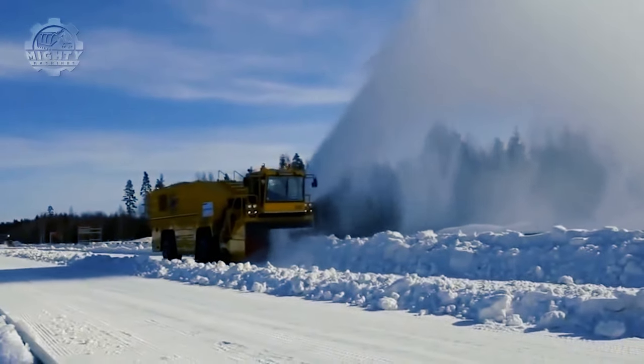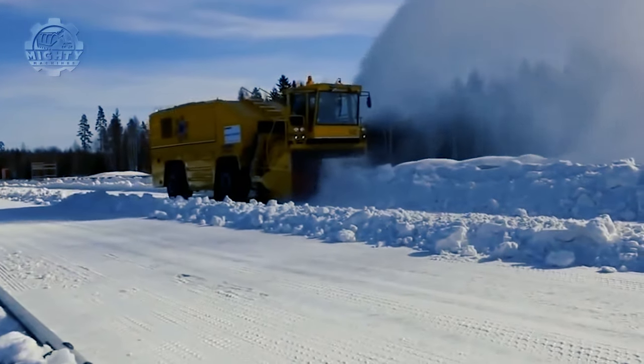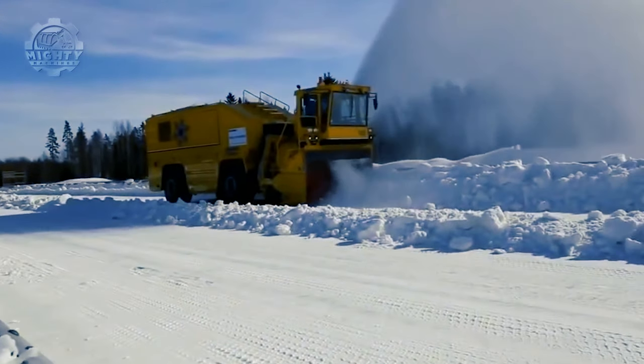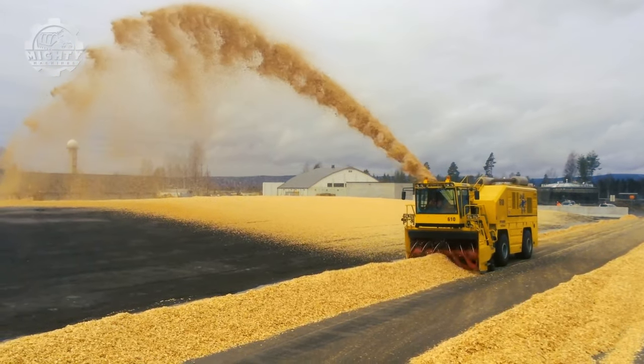2,200 horsepower. This extreme power allows the TV2000 to clear out 12,000 tons of snow in just a span of 60 minutes. Moreover, it can also cast the snow to a distance of up to 35 meters, resulting in a beautiful snow fountain-like effect.